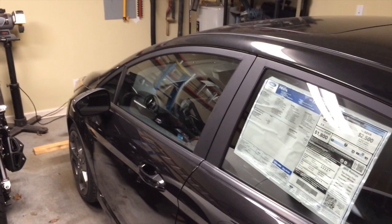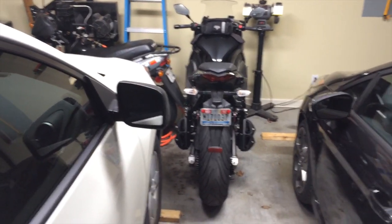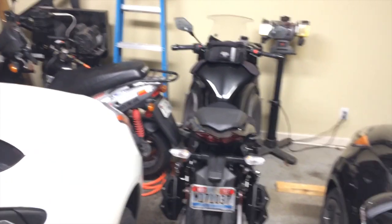And I think even the most hardcore adrenaline junkie, and believe me, I ride that thing, I'm a hardcore adrenaline junkie. That motorcycle will do 0 to 60 in 2.7 seconds. And this thing was thrilling to drive. It's really that much fun.